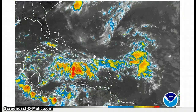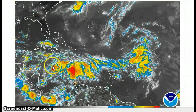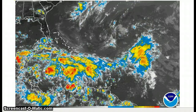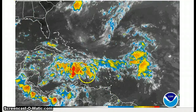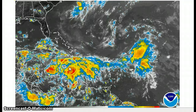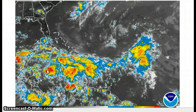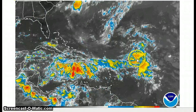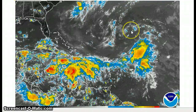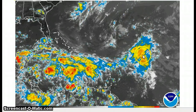Showing you the wider view now of the Caribbean. Our invest right in this area right here, getting itself together. Some low-level convergent winds right here as southwest winds meet southeast winds. Don't look here. This isn't where we're looking for development. It's back here with the invest. We see our other tropical wave that we've been tracking kind of getting incorporated into this big upper level low out here. This will not be developing. No development in here with this.